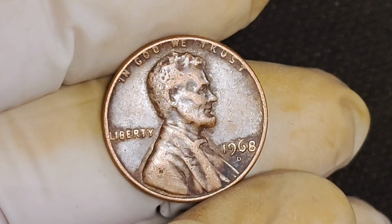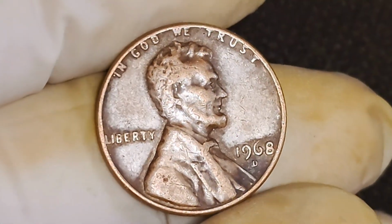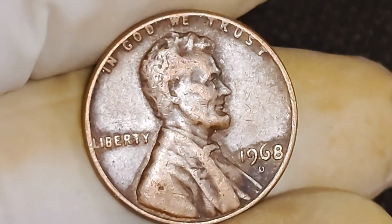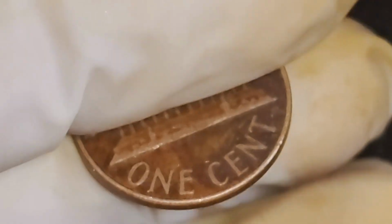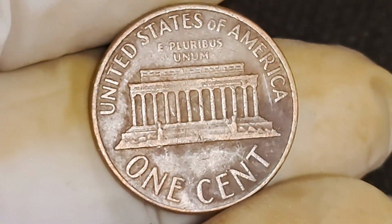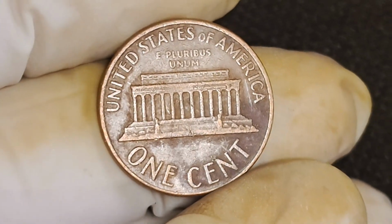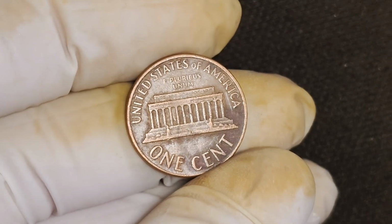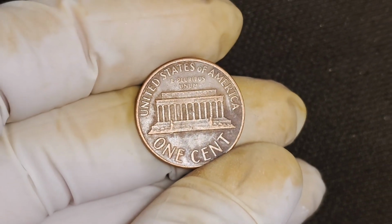Now, I know what you're thinking. How do I know if I have one of these million-dollar pennies? Great question. The key is checking for certain errors or characteristics that were only present on a select few of the 1968 D pennies. If you're lucky enough to have one of these mistakes in your pocket change, you might just have something worth a fortune.